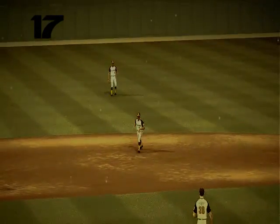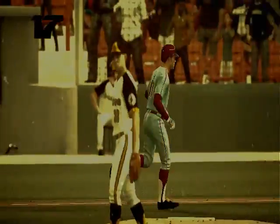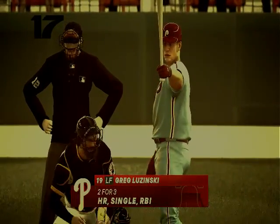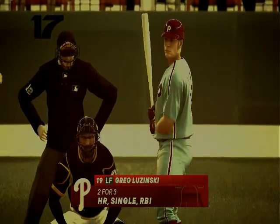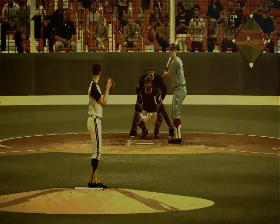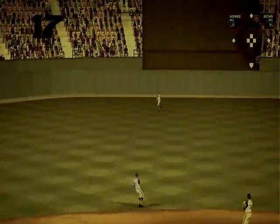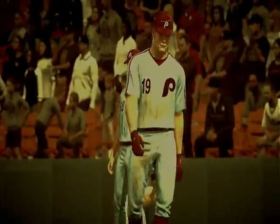Flashes the leather on the running catch. That's out number two. Now batter, number 19. Man at first. Now the left fielder. On Friars. Ripped on a line to center. Brings it in. And that'll do it.